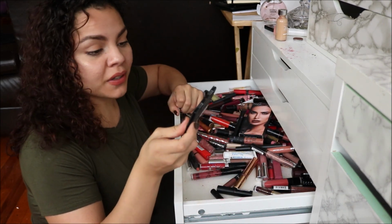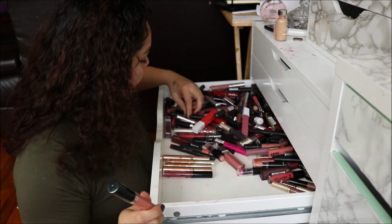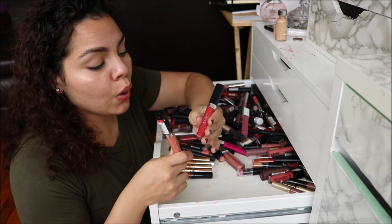This is a contour that I don't use. Didn't even know I had. Off the bat, I know I don't use these. These are from NYC. They're lip lacquers. These came out years ago. I don't use them, so.